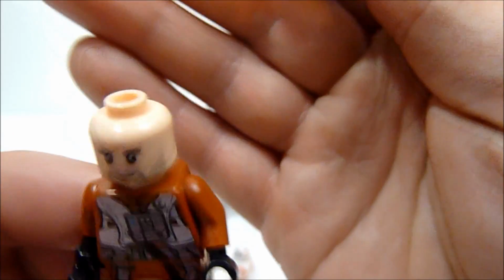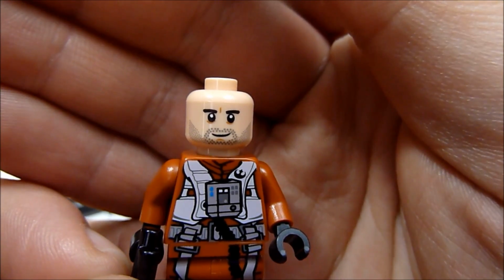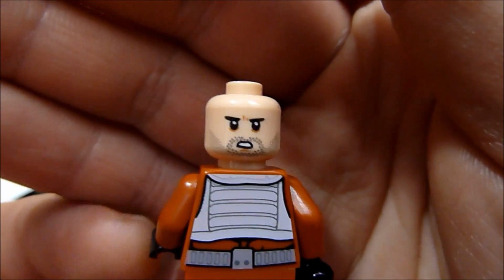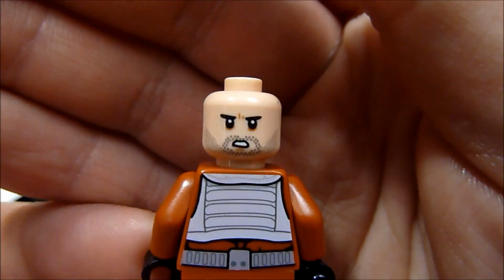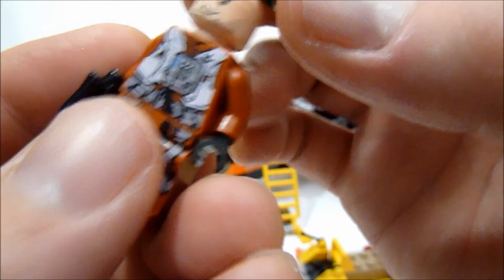And he does have a double-sided face. You can see he's got kind of a smile, smirk on one side, and on the other side, I'm not even sure whether it's like kind of an angry surprise, maybe, like, what are you doing? Don't put that in your mouth. But yeah, it's a really nice printing overall. He also comes with a blaster.